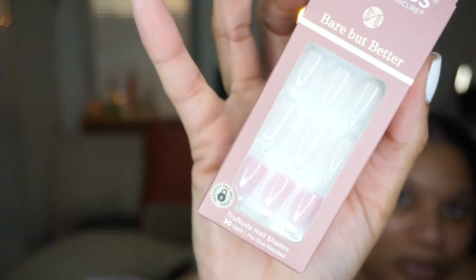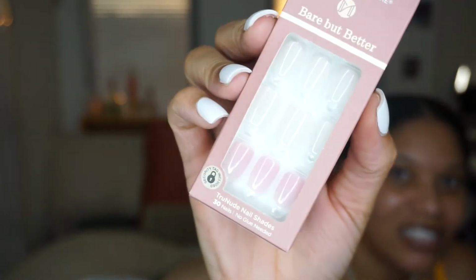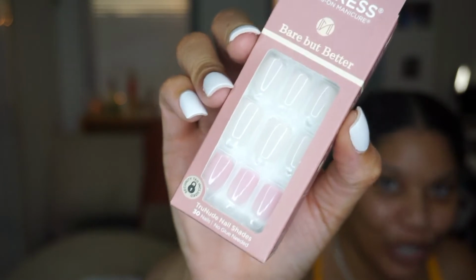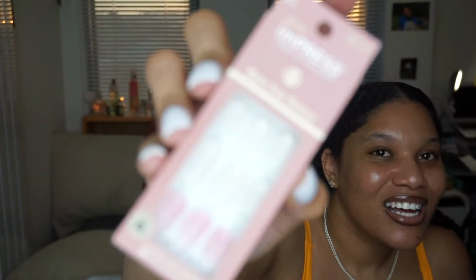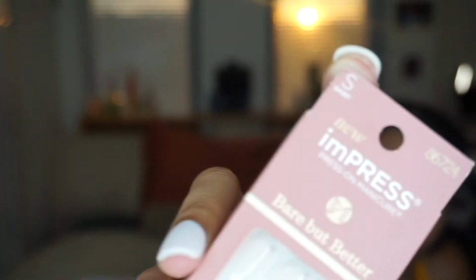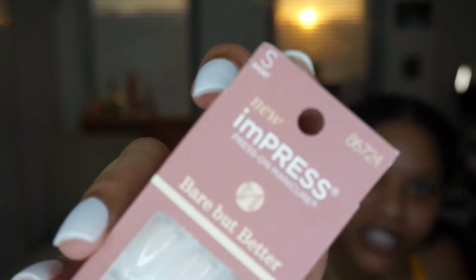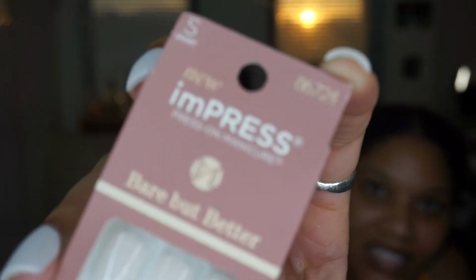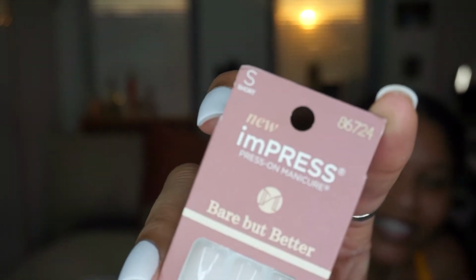But these are just a pretty baby pink color with an accent nail that is a darker pink, like a nudish type of pink. And it's absolutely so adorable. Like, I could not resist when I was in the store. And these are in short, as you can see. So these are in the length short, and that is the code for the nails if you're interested in these.